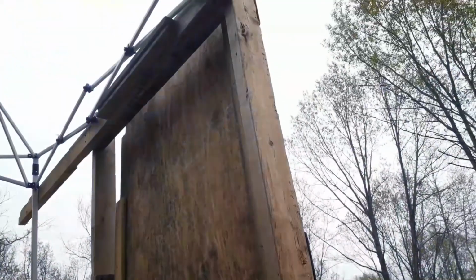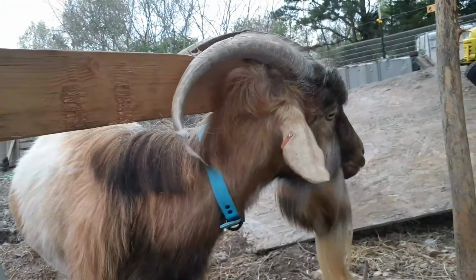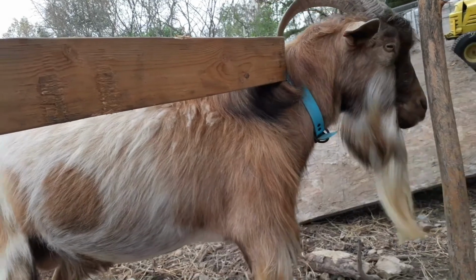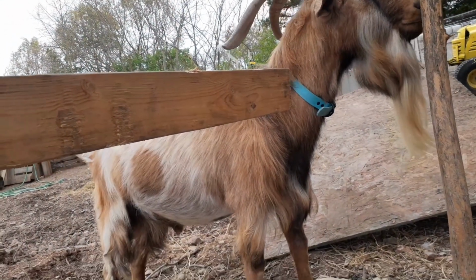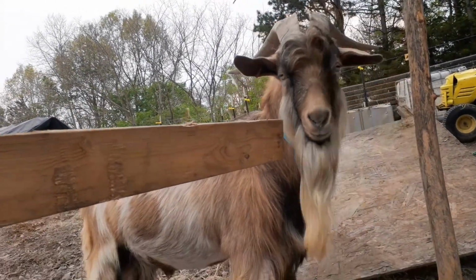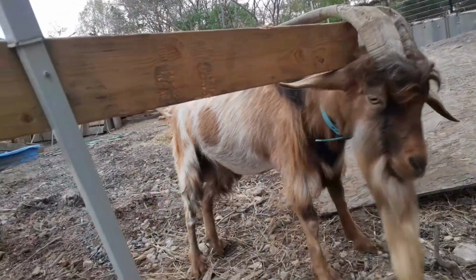We got the door up. And of course, the goaties need to come help us do our work. After Dino was done, Buckley decided he needed to check out our post to make sure it was a good scratcher for him. He's gonna be sad because we're cutting it off, but he can enjoy it for right now.